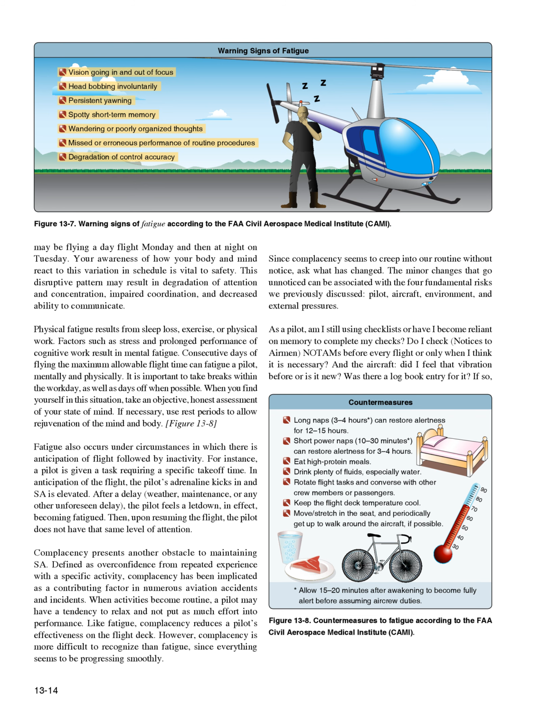Complacency presents another obstacle to maintaining SA. Defined as overconfidence from repeated experience with a specific activity, complacency has been implicated as a contributing factor in numerous aviation accidents and incidents. When activities become routine, a pilot may have a tendency to relax and not put as much effort into performance. Like fatigue, complacency reduces a pilot's effectiveness on the flight deck. However, complacency is more difficult to recognize than fatigue, since everything seems to be progressing smoothly.